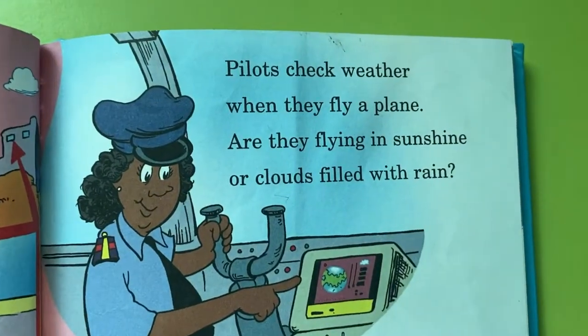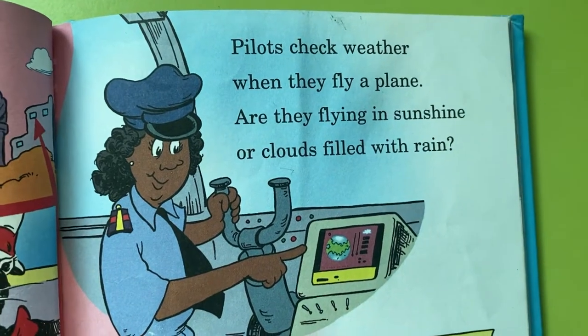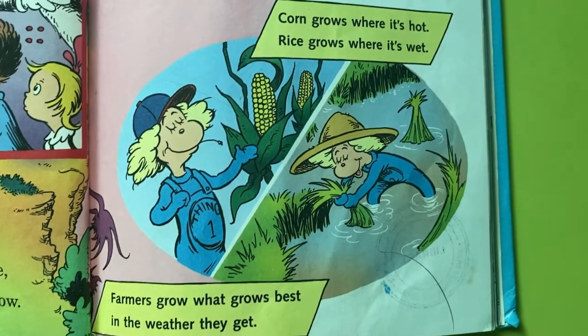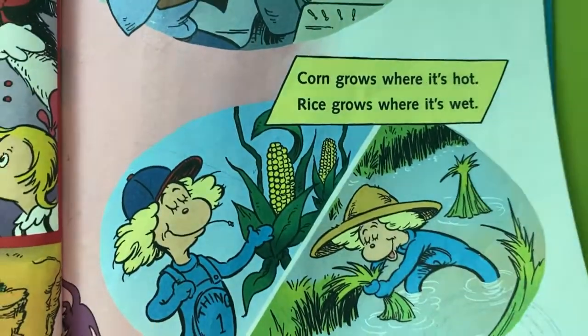Pilots check weather when they fly a plane. Are they flying in sunshine or clouds filled with rain? Corn grows where it's hot. Rice grows where it's wet. Farmers grow what grows best in the weather they get.